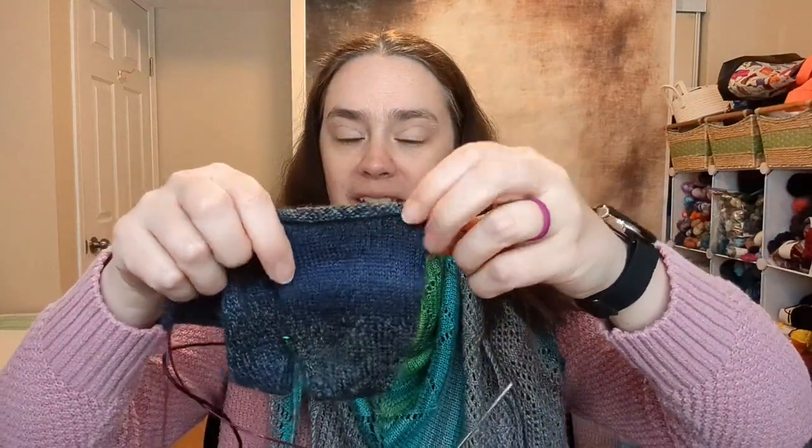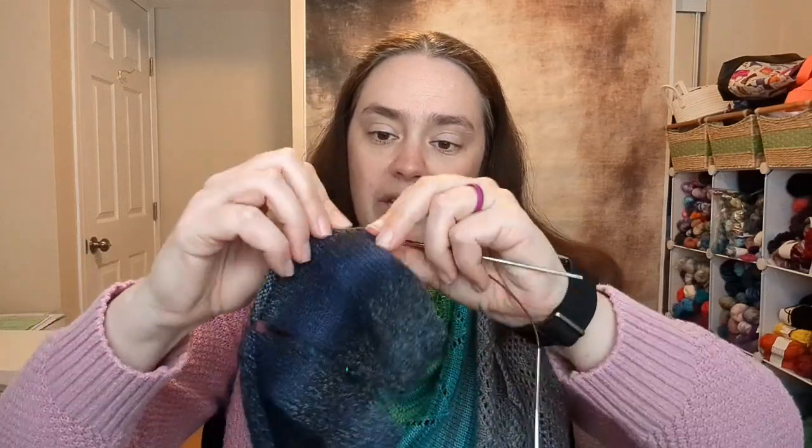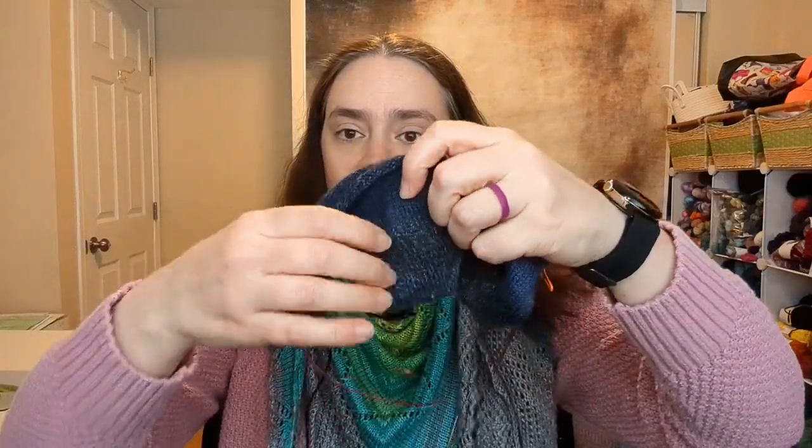I haven't had much on the go knitting time this week, but I have been working a little bit on my blue cadet socks. So that orange marker is where I was last time. So, you know, just a centimeter or so. Oh, and now this is tangled in my microphone cord.